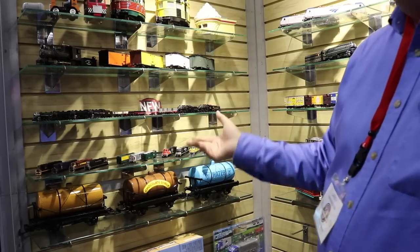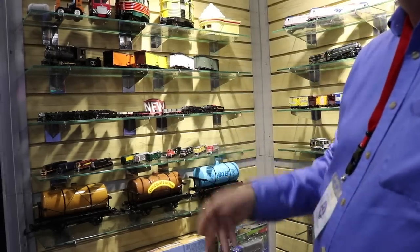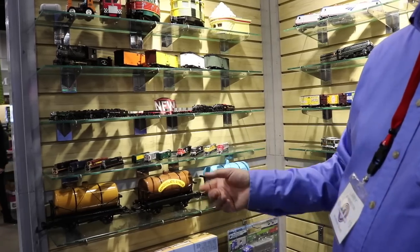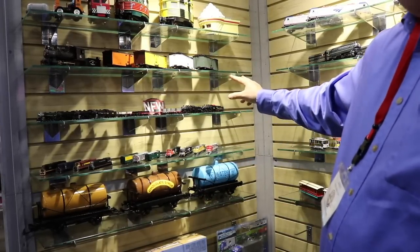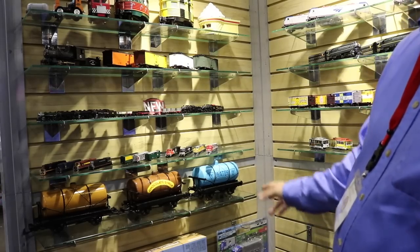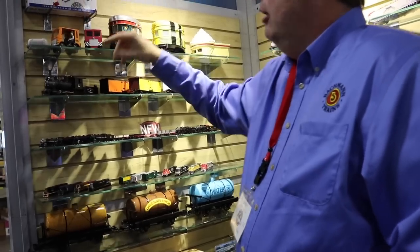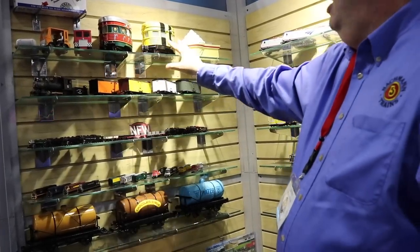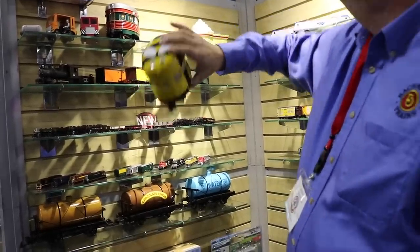That comes with DCC sound ready. The speaker is installed, the decoder is installed, but you can buy a sound module if you wish to upgrade the model to full sound. We also have four undecorated, data only refrigerator cars, and large scale fans up top will have some new models for our speeder, a new Christmas egg liner, and a bumblebee egg liner with the bumblebee graphics on the roof.